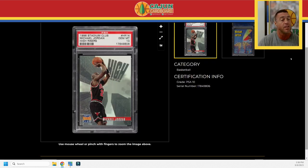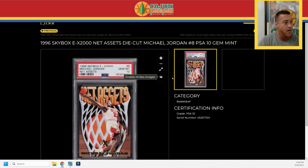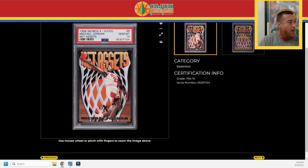This is another card that I do have. I'll show you what mine looks like. It is right here. That's my copy right there. Again, Jordan shooting what looks to be almost like a reverse layup finger roll over his right shoulder, like Wilt Chamberlain used to do, and just kind of unfurl it at the rim.